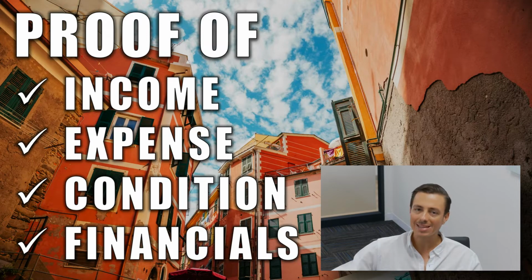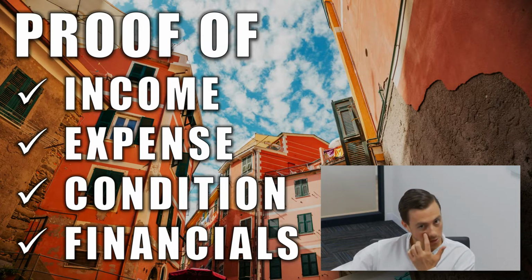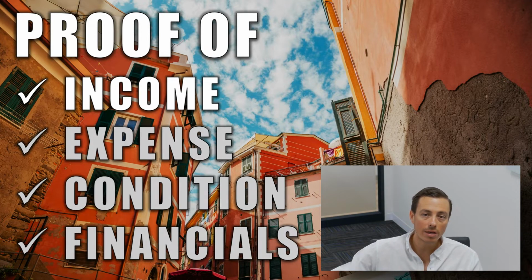Now, when I'm looking and seriously considering a deal, I look for 4 types of proof. Proof of income, proof of expense, proof of the condition, proof of financials. So let's unpack each one individually. First of all, proof of income. Now, proof of income is important.